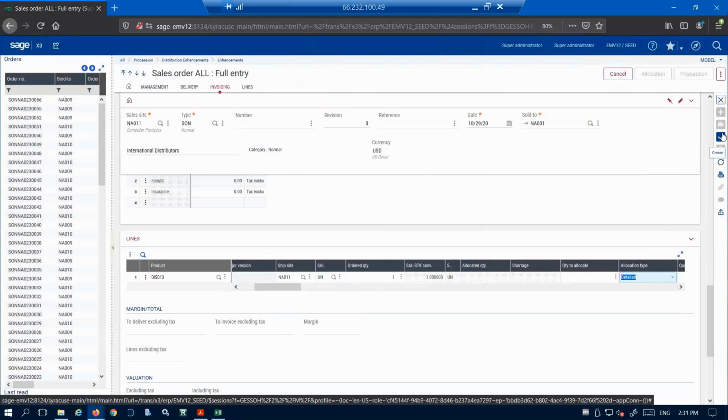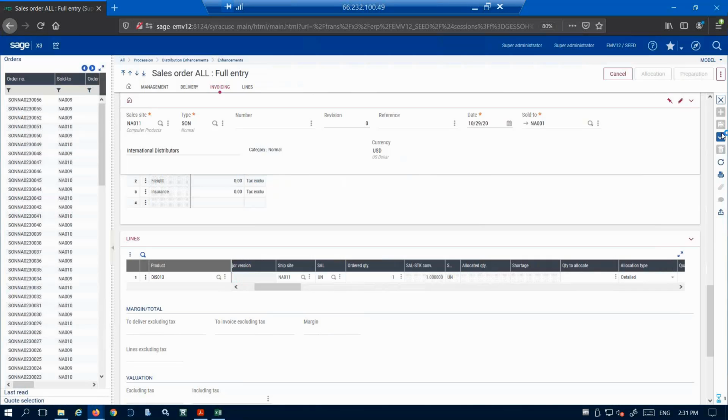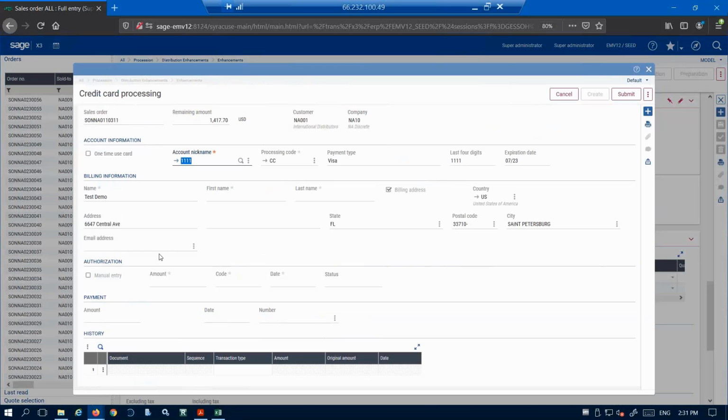card. So as we create this sales order, and you don't have to go directly into sales order, you can also go directly into invoicing and process payments that way as well. So as I click create, this will launch the credit card processing window, where then we can use the default card. We gave it the nickname 1111. You can also use the card for a one-time use card. So that way you're not storing it to the vault or anything like that. You're just processing it one time.